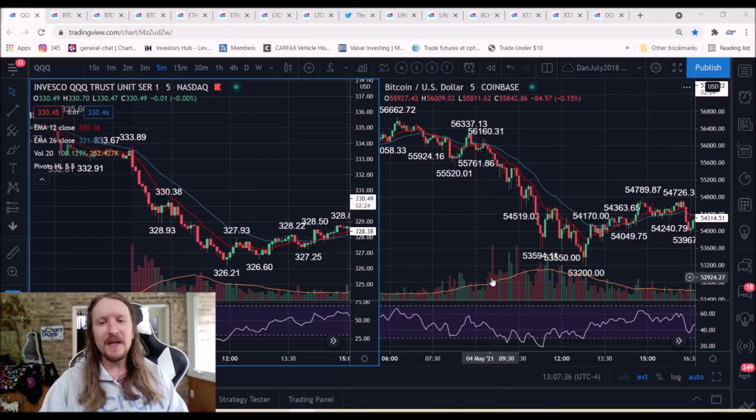Look when the volume picks up on Bitcoin. This is just Coinbase, but the volume starts ramping up 9:20, 9:25, 9:30 when the stock market opens. From then, we dump down. Even here, look at 10:10. We have a 5-minute bear flag, confirmed with further downside.